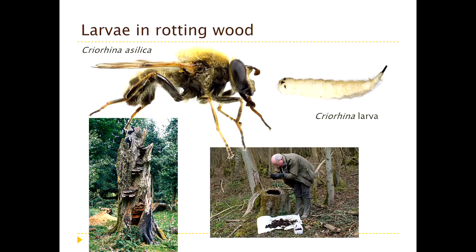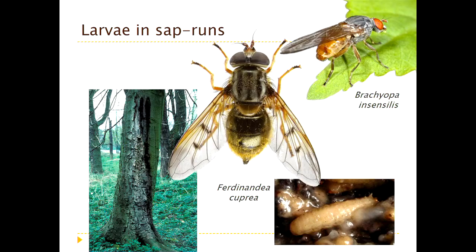Why? Well, fly larvae have very, very poor abilities to avoid desiccation. So they need a wet environment. So they can't cope with the dry red rot of oak, but they can cope with a private swimming pool, which is absolutely ideal for some of these rather wonderful things. They're often tremendous aculeate Hymenoptera mimics.